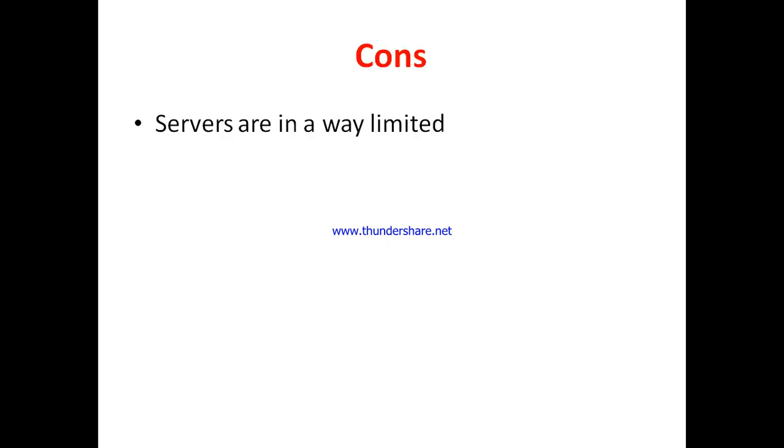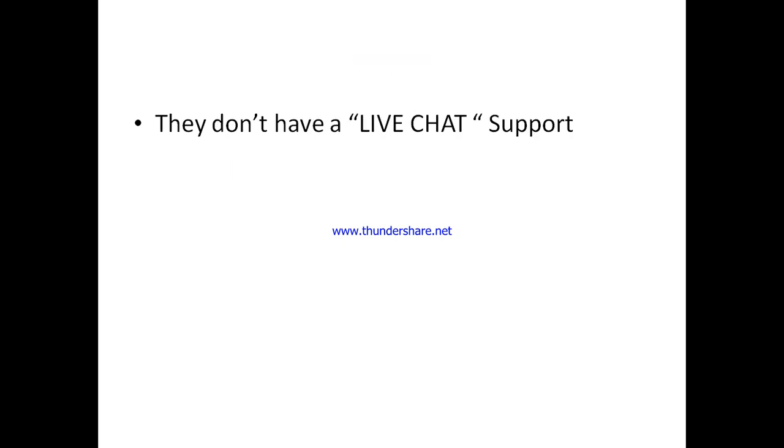So to the cons, that is to the negative side of using Rapidvpn, their servers are in a way limited. That is, there is a limitation in their servers across several countries. So that's a negative side of it. Another thing is that they don't have a live chat support, but other support media available work perfectly fine. So that shouldn't be a headache, but for me, I love a live chat. I want to talk to you right away.